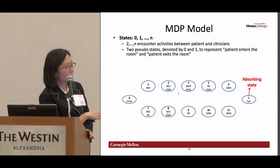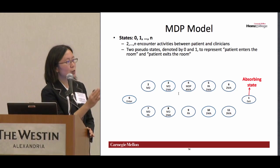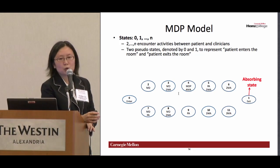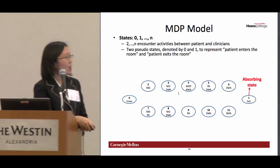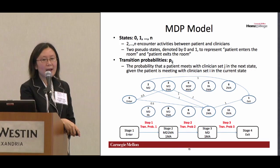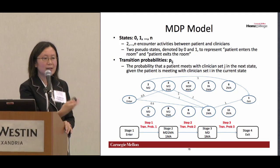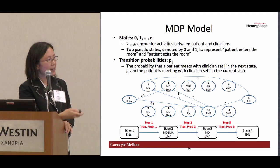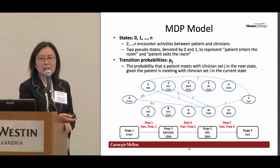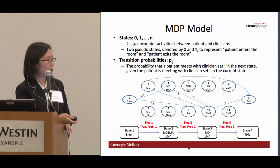I also have one starting node, 0, and a terminating node, 1, to the right, which is also the absorbing state. Transition probabilities, Pij, is the probability that the patient will meet with clinician set J at the next stage, given the patient is meeting with clinician set I at the current stage.